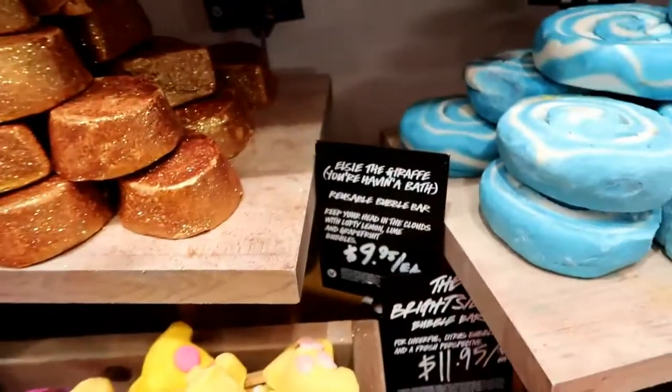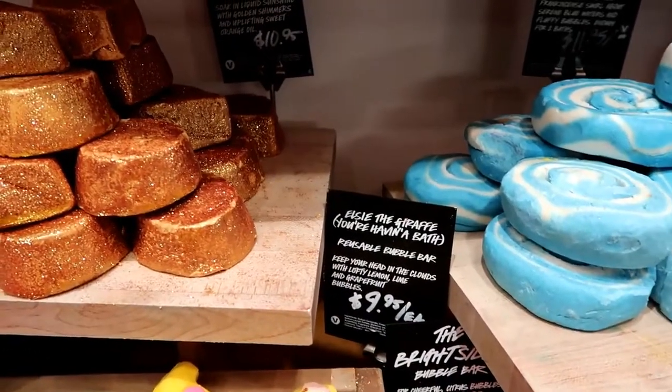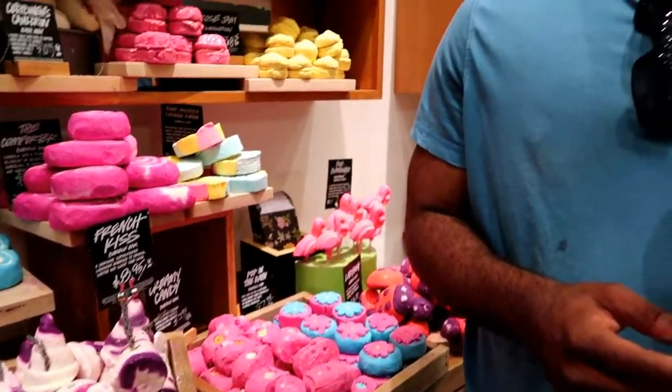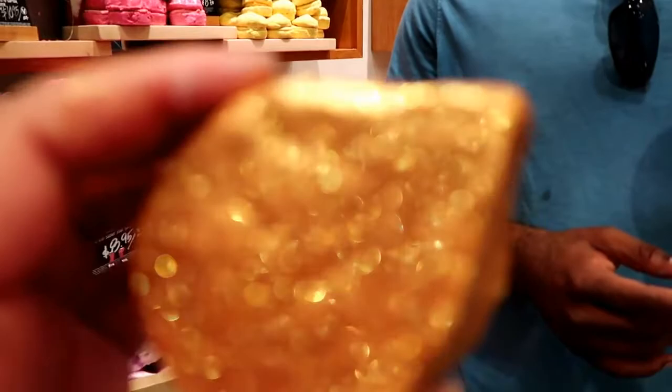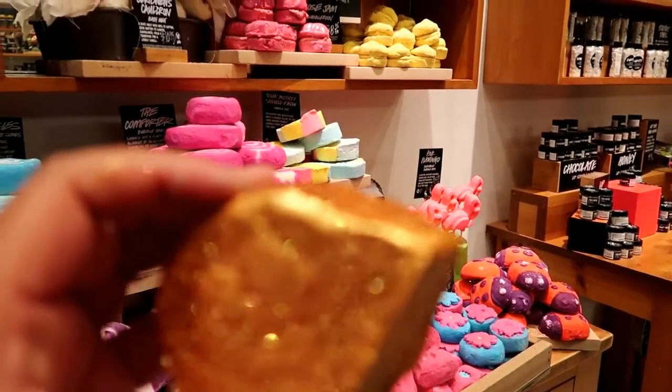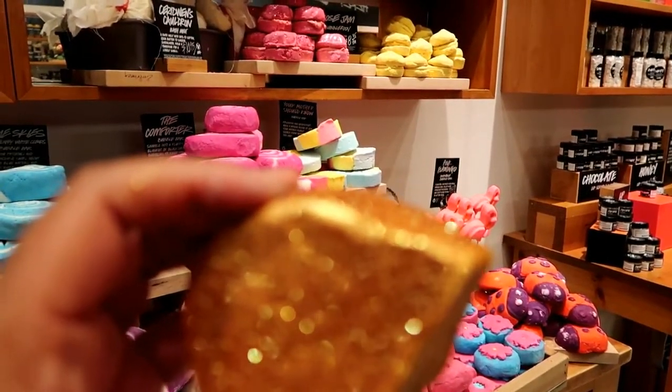So the glitter, what kind of glitter is that though? That's what scared me. So it's actually not plastic based. So it's super easy to clean up. It's seaweed based. Okay. So the seaweed just kind of sticks more to the water.